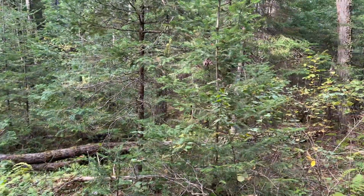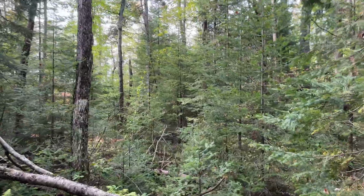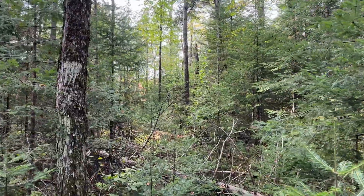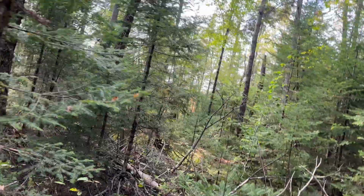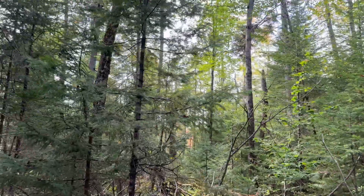It's probably easy to get through here in the winter when you get a good snow covering and maybe some snowshoes. But it's not terrible out here. This is actually fairly easy to walk through.